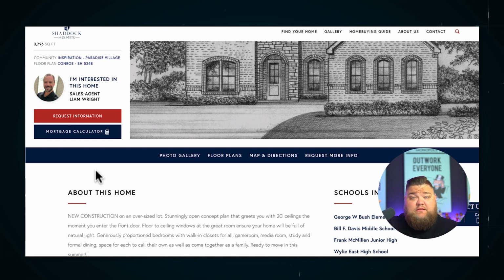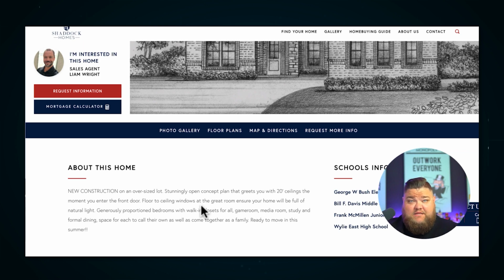So again, on the top end, and they've got some that even go above that, but on the top end, this is kind of what you're going to get with Shaddock. These beautifully designed homes have 20-foot ceilings and floor-to-ceiling windows. Shaddock, they do build a phenomenally beautiful home.